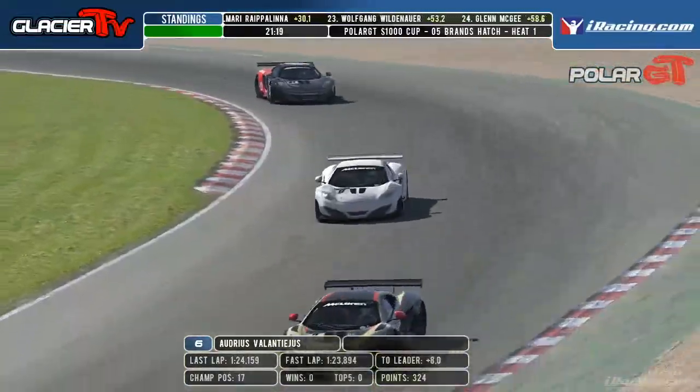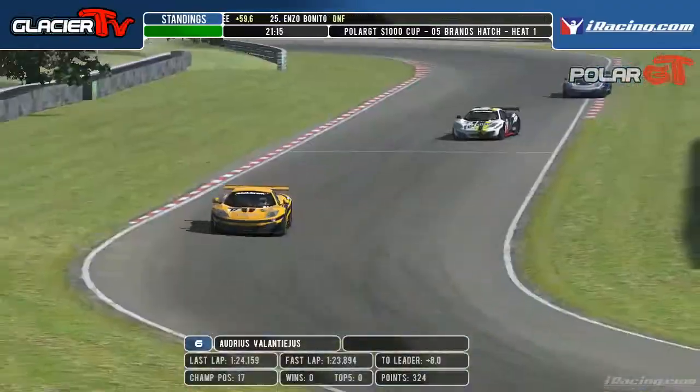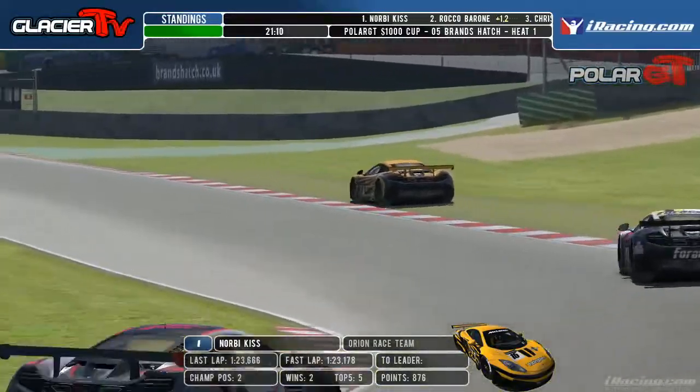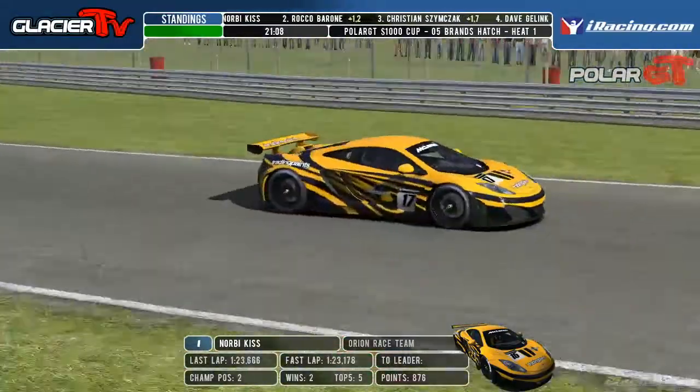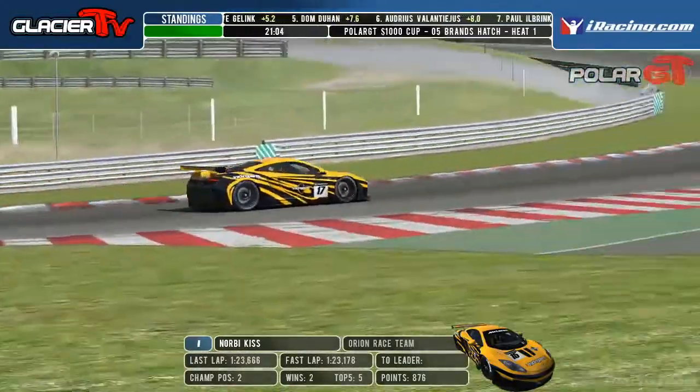However, within about four laps, you are already going to see lap traffic. Glenn McGee and Wolfgang Waterhall are already 50 seconds behind your race leader, Norby Keith. And right now, I can just have a look through the field. And actually, I tell you what, Valencius is getting very close to the rear of Dom Duhan now.